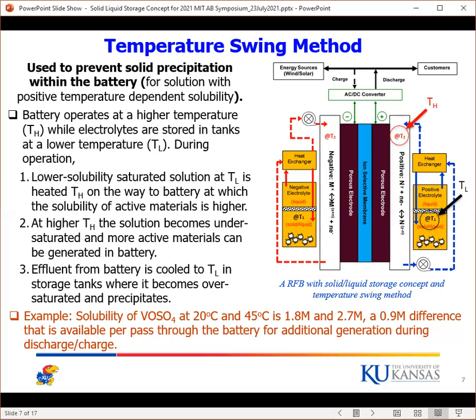The battery operates at a higher temperature, TH, and the active materials are stored in the tanks at a lower temperature, TL. During operation, the lower solubility saturated solution at temperature TL is heated by the heat exchanger on the way to the battery to temperature TH, at which the solubility of the active material is higher. At the higher temperature TH, the solution becomes undersaturated and can allow more active material to be generated in the battery. The effluent leaving the battery is cooled to temperature TL in a storage tank, where it becomes oversaturated and precipitates.